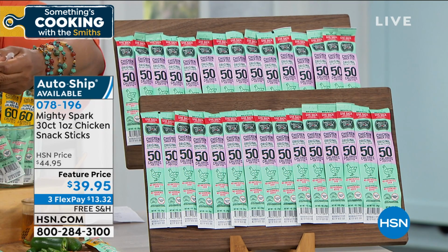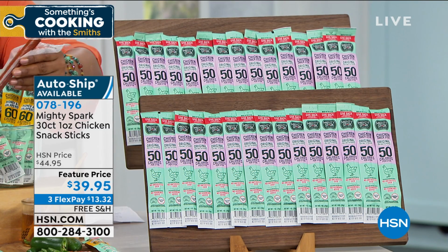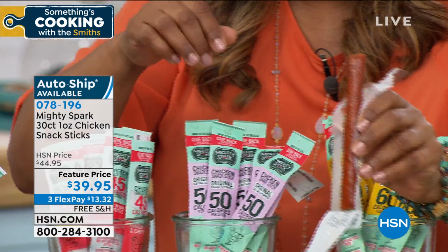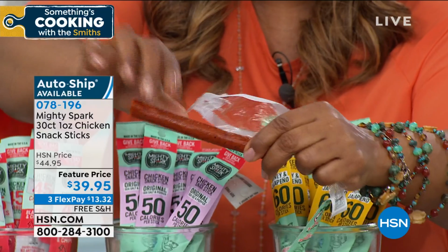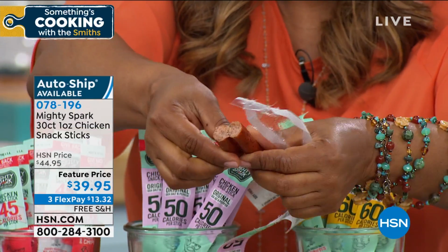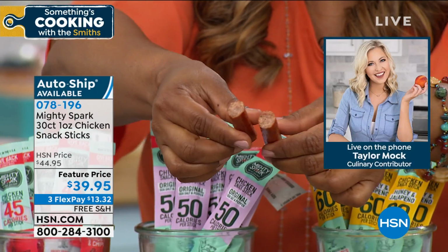We don't play around with our chicken, do we, Marlo? I mean, this is the best of the best premium chicken you're gonna get. No antibiotics ever added, no extra hormones. This is perfect for Weight Watchers diet, your keto, your paleo diet. We're also made in the good old USA. I mean, this is an incredible product.